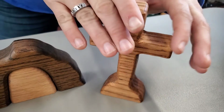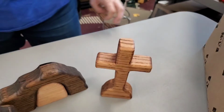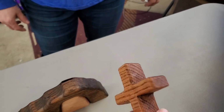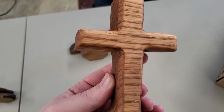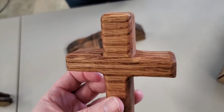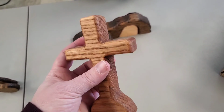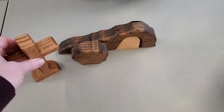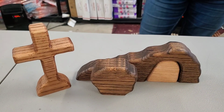And all the edges are smooth. I think it'd just be cool to have the cross. I know. Look how thick that is. It smells great. Oh, it does smell really good. It's just cool. Beautiful. Who knew the hidden talent? I know. I bet nobody at his work knows he's such a craftsman. I know. Very cool.